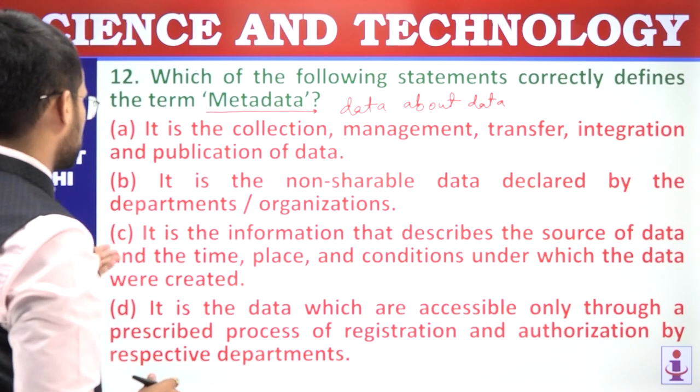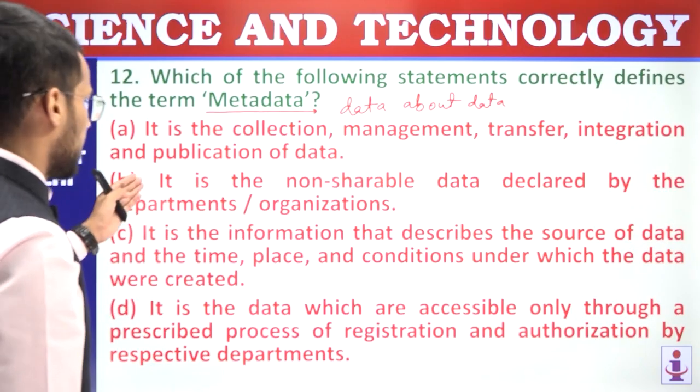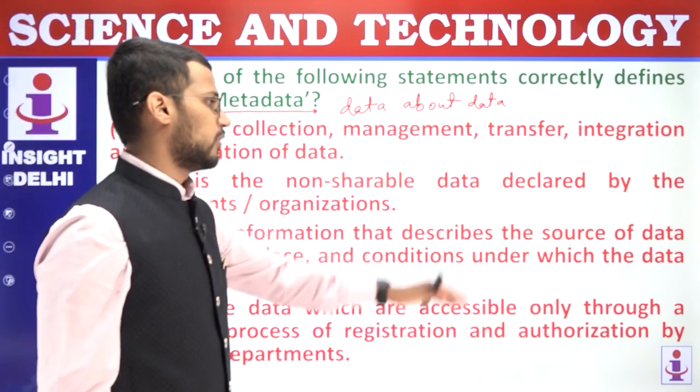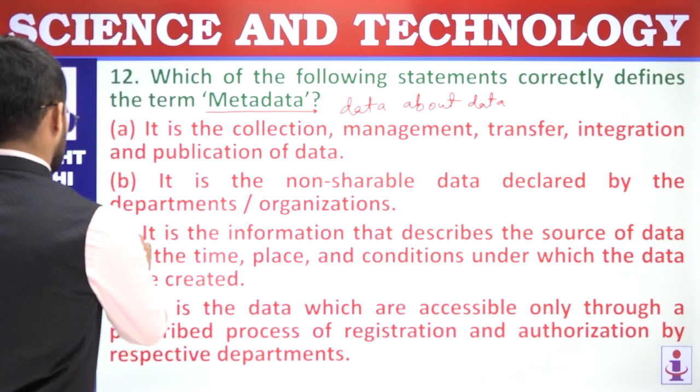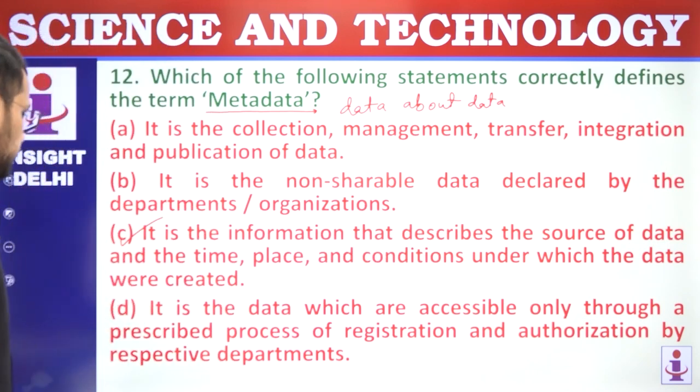So it is mentioned in option C. It is the information that describes the source of data and the time, place, and conditions under which the data were created. Correct answer is C. 12th question, answer is C.